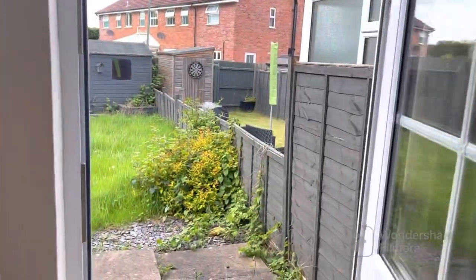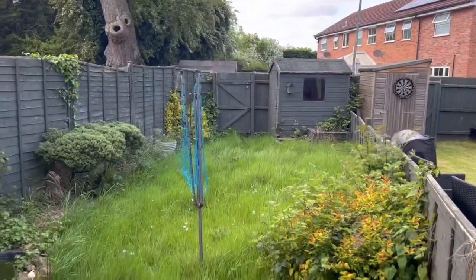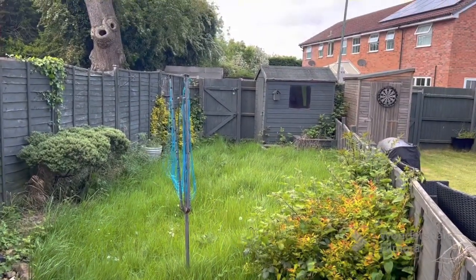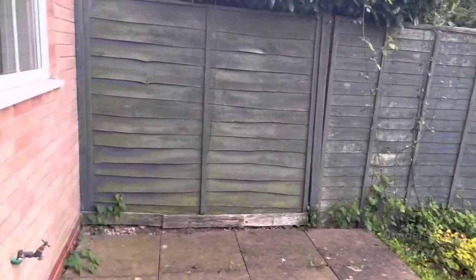And then this is the garden, which needs a lot of TLC. This house has been empty for a year. Since June, so nearly a year. So yeah, grass definitely needs cutting. Take that little pond out, but yeah. That's lovely. Upstairs?